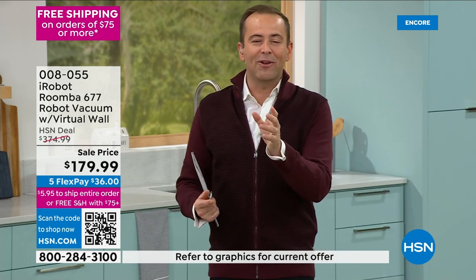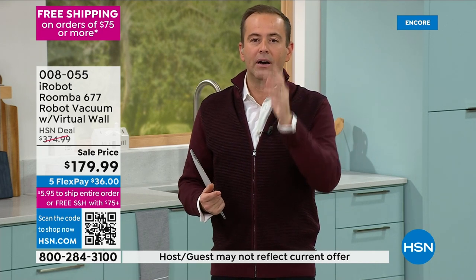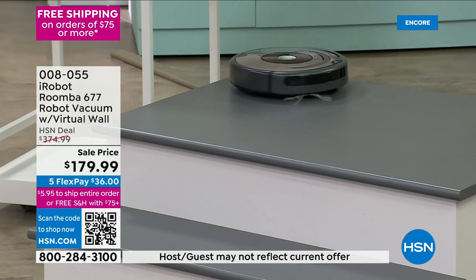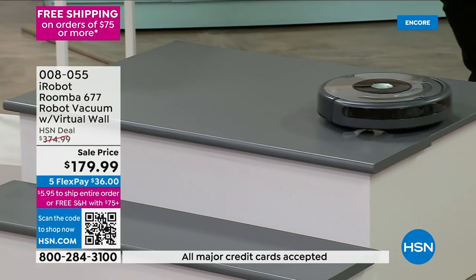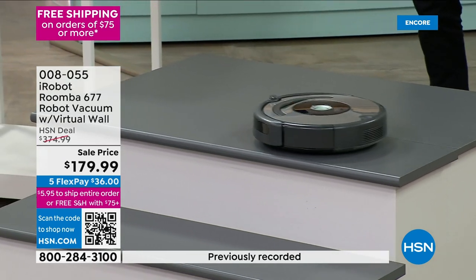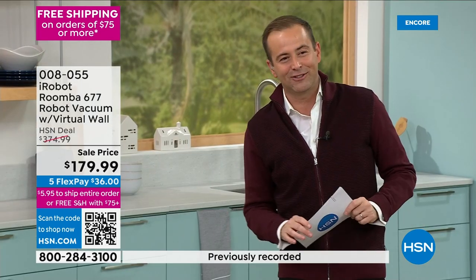It's that robot that you might be on your way home from work and you could say, I've got friends coming over tonight. Let me press a button on my phone and he will get to work for you, or she will get to work for you and spruce up the entire home. He's going to go places that you never normally can get to. Low profile, like under the bed or under the sofa.